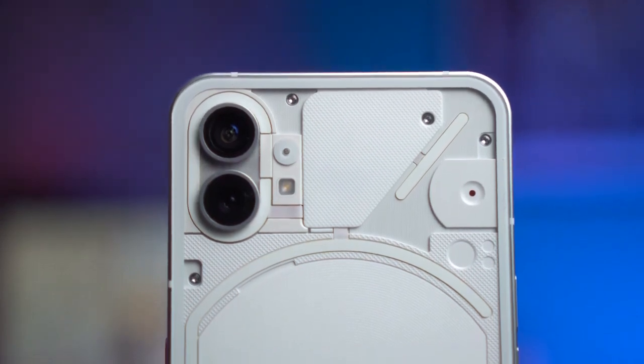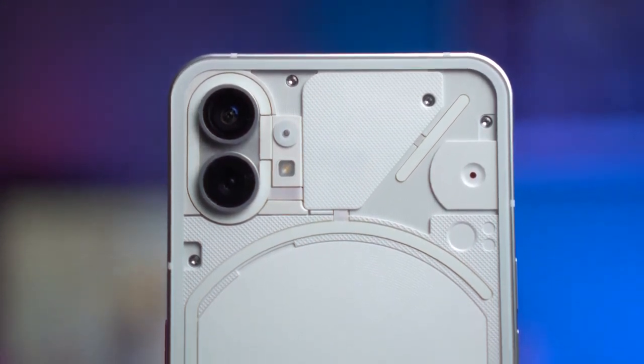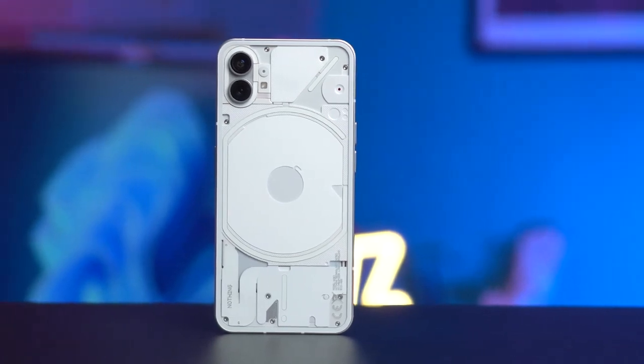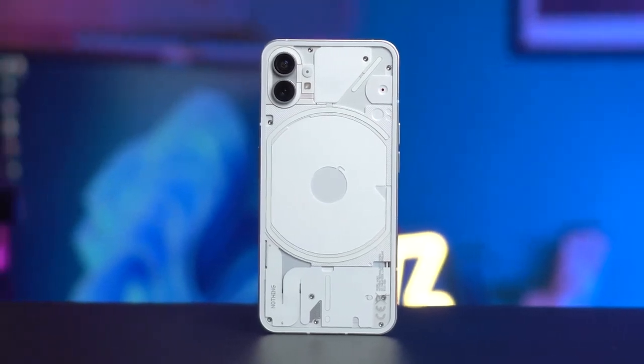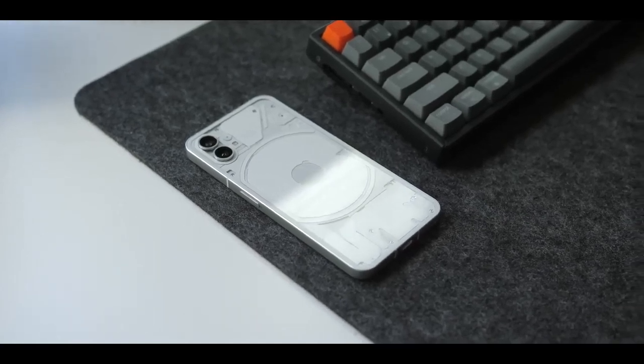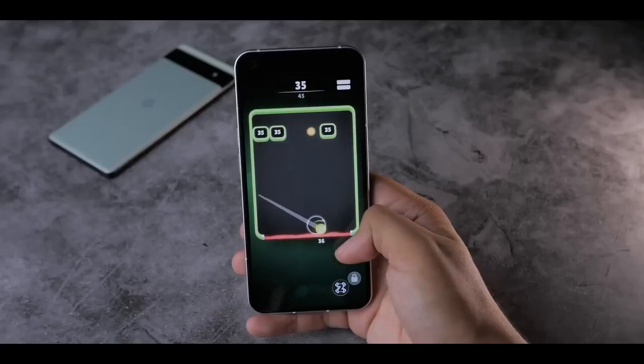After you've gotten over the transparency, the phone smacks you again with the glyph interface. That's the term for Nothing's distinct pattern of white LED strips in the rear design. These are not only cosmetic. They can do simple things like flash in time with ringtones and notifications, but they can also illuminate to show progress while charging the phone, and there's even a setting in the camera app to activate all of them at once as a makeshift fill light.